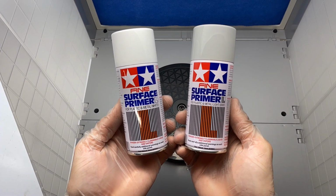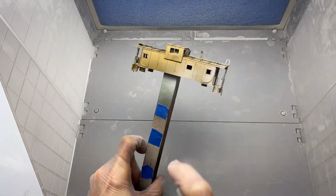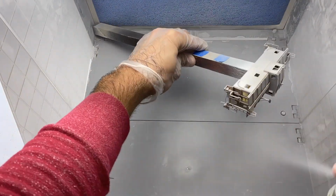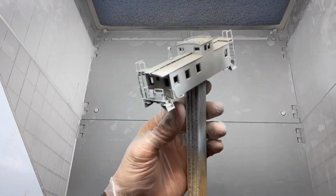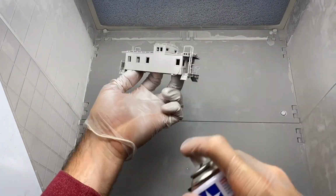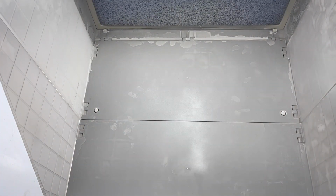These are the 2 primers that I primarily use, and that would be a white and a gray Tamiya primer. The difference here is when you lay it down, if you lay down white, the color that you lay over it, it's going to be pretty bright. If you lay down the gray and you lay a color over it, it's going to knock it down a little bit. So it does shift the tonality of the paint you are applying to the model.